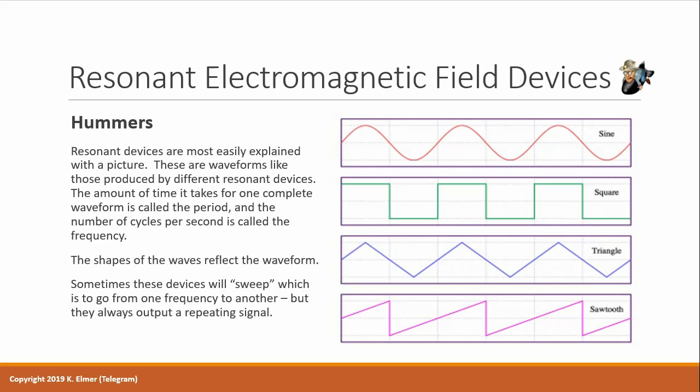The whole idea behind these devices comes down to a simple phrase: hummers versus ringers. In this world, we're talking about hummers, frequencies that are broadcast and remain steady. It's easier to see a picture of it than to explain it verbally. These are four different waveforms of a frequency that can come out, either a sine wave or a square wave and so forth. The distance between the peaks or the valleys of a waveform determines its frequency, and of course you have your power, your frequency, and then the different form of the wave.